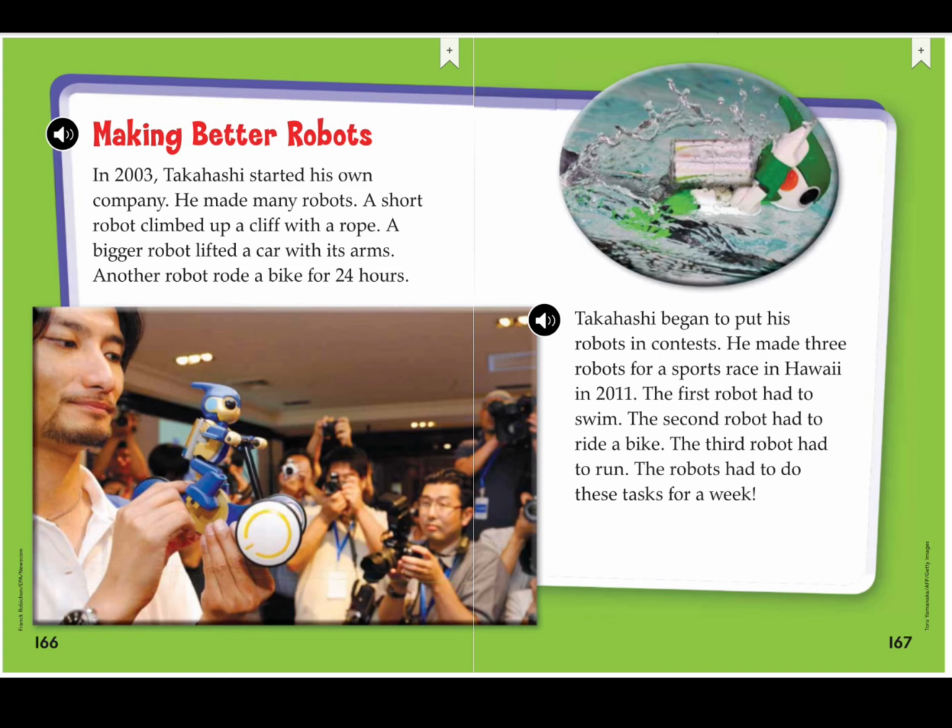Making better robots. In 2003, Takahashi started his own company. He made many robots. A short robot climbed up a cliff with a rope. A bigger robot lifted a car with its arms. Another robot rode a bike for 24 hours. Wow. Takahashi began to put his robots in contests.